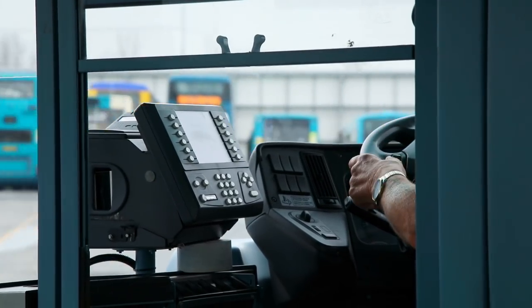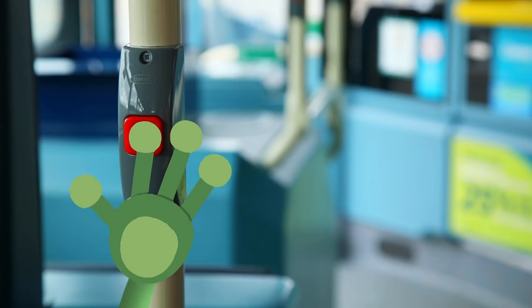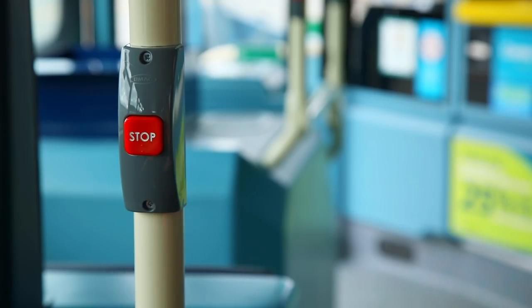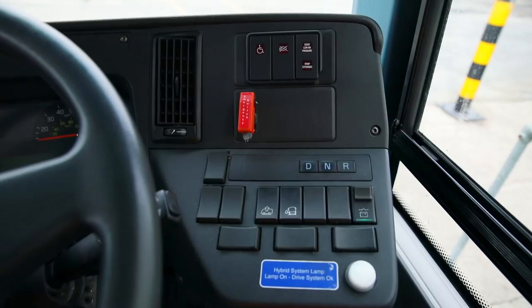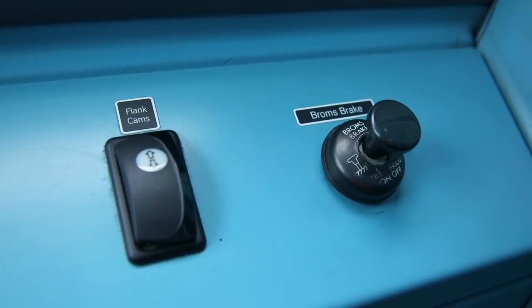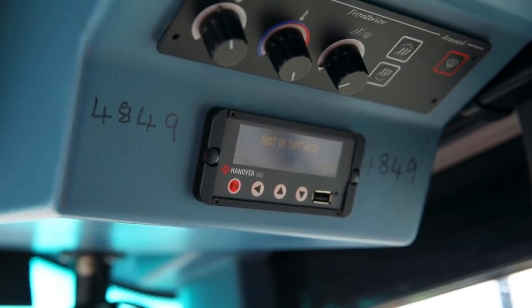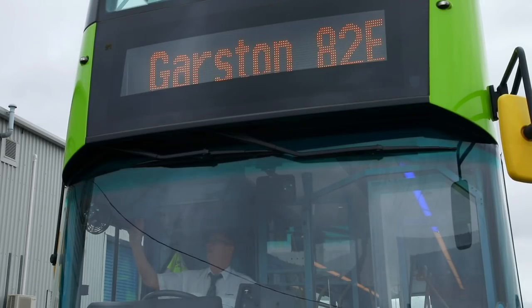Here we are back at the bus depot. I'll just press the bell to ask the driver to stop. Shall we have a closer look at the controls here in the cab? The driver can press all sorts of buttons to make things happen. This button controls the sign on the front of the bus, which tells people where the bus is going to.